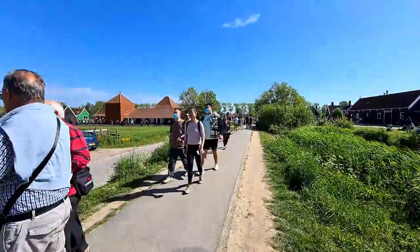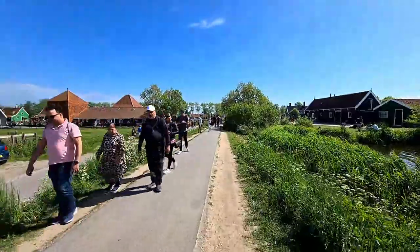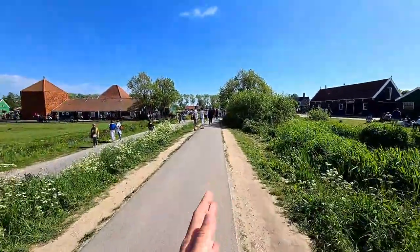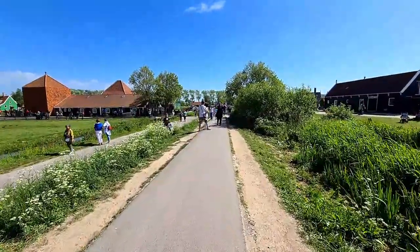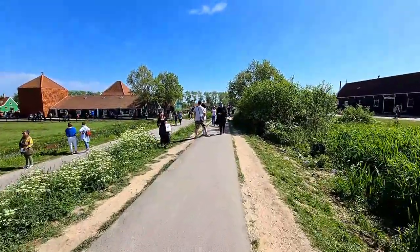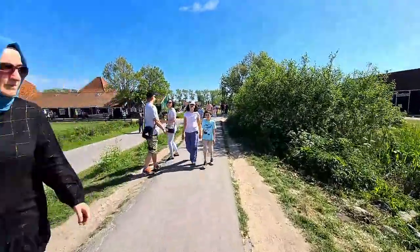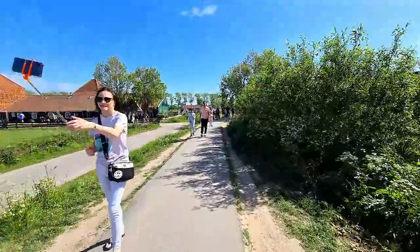I think learning how to walk in public is more important than wearing a mask. I mean, you have to follow the right side, right? Basic traffic rule, people go on the other side, but no one takes care of that.